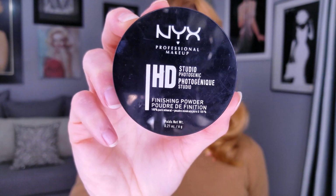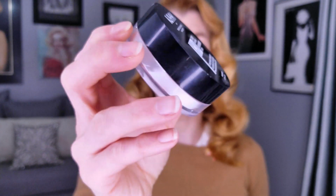One of my favorites is the NYX Studio Finishing Powder. Now, this is a silica powder, so it is white. I find that it does highlight and it looks very light and it wears beautifully on the skin. However, if you do have a deeper skin tone, if a flash photo is taken, there is going to be a little bit of a kickback. It could even look slightly ashy.